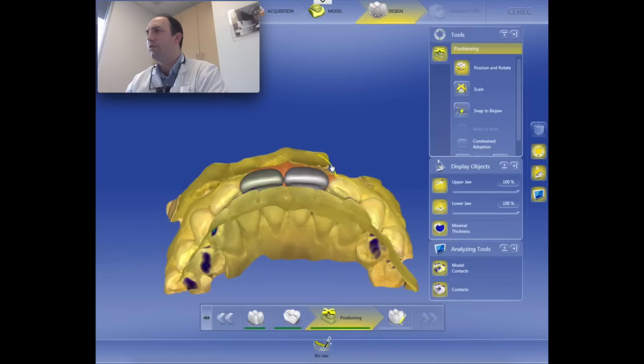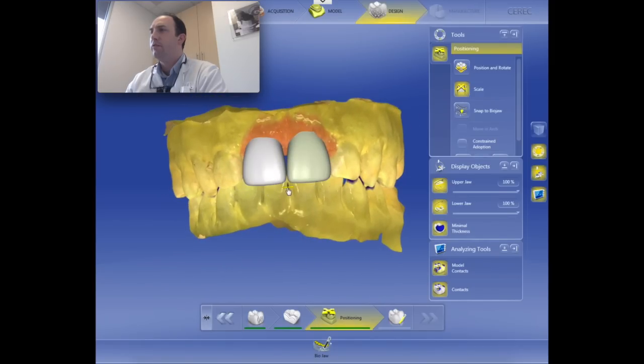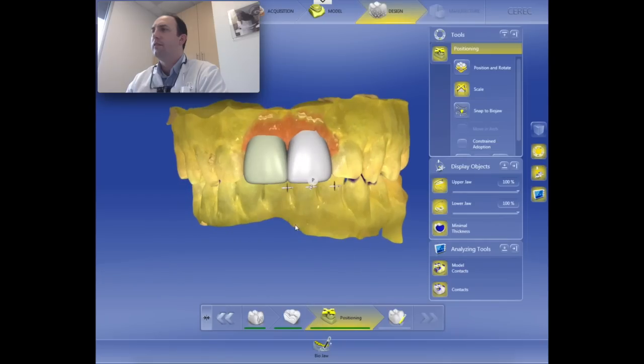Let's get these positioned a little more favorably. I'm going to go to scale, and what I'm going to do is just close these spaces a little bit. It's something that I can fix later on. Let's pull this one back just a little bit. There we go.